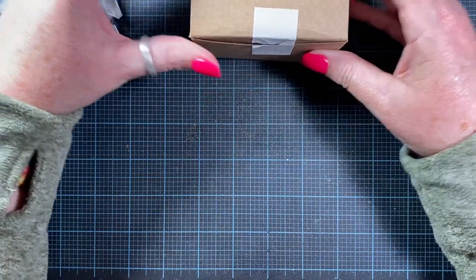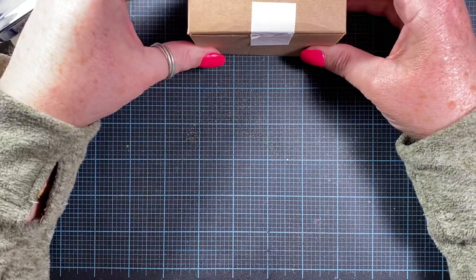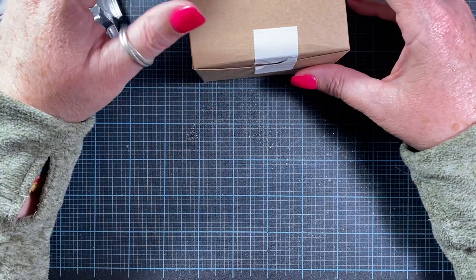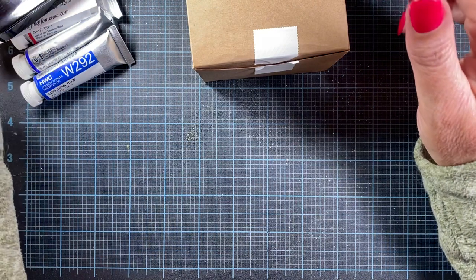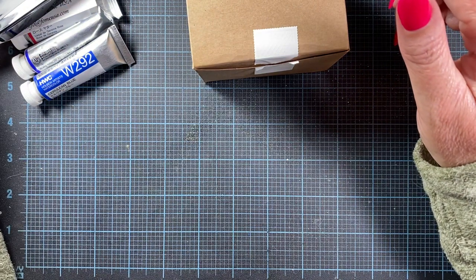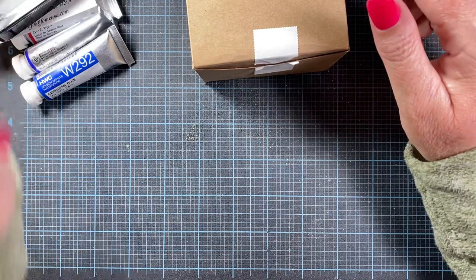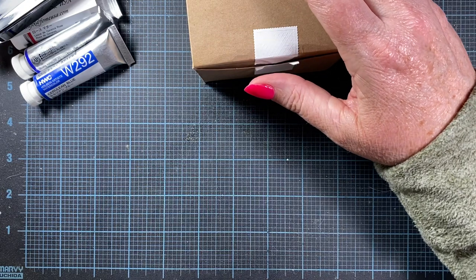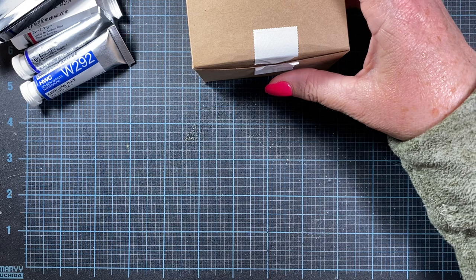So I've got more things to work on for that upcoming class I'm doing. It's taking me forever to assemble all the product. I will actually share the kit that I have put together once the class is complete. I'll share a video of everything that was in the kit, and maybe you'll see why it's taking me so long to put them all together.